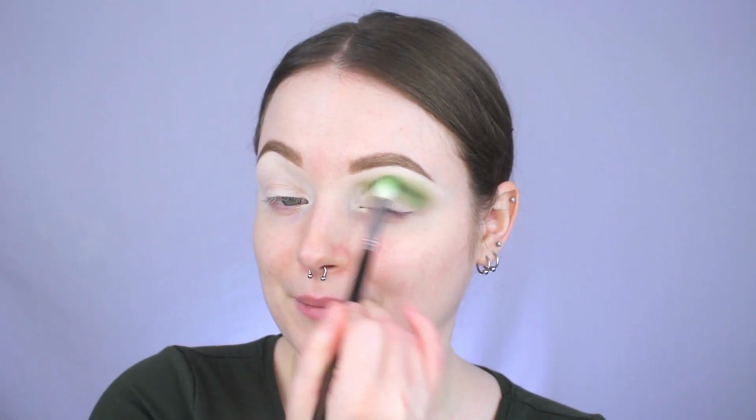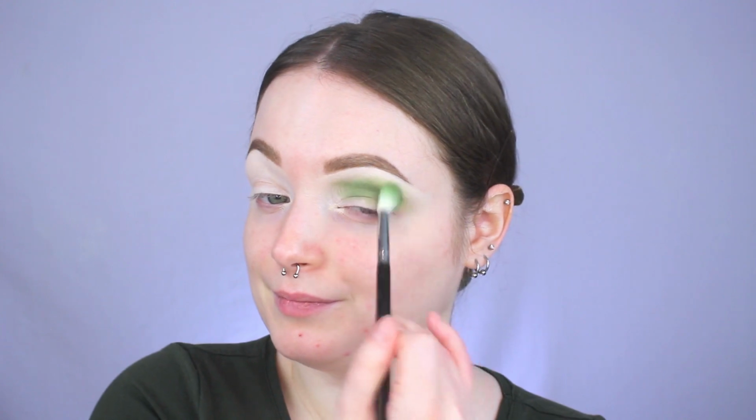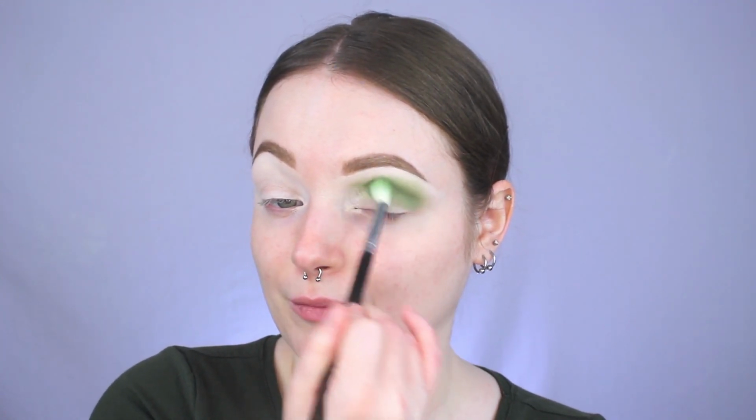The first shade that we are going to be going in with out of the Hot Jalapeno palette is this brighter green matte shade. Using this Sigma E35 tapered blending brush, I'm just going to be applying this shade right into my crease. After it's applied, I'm going to start doing little circular motions to blend that upwards towards my brow. I mean, she's cute, but it is definitely looking a little bit more on the sheer side. So I'm going to start building up this shadow because we are going to be doing something really dark and smoky today. Ooh, it is building up really nice.